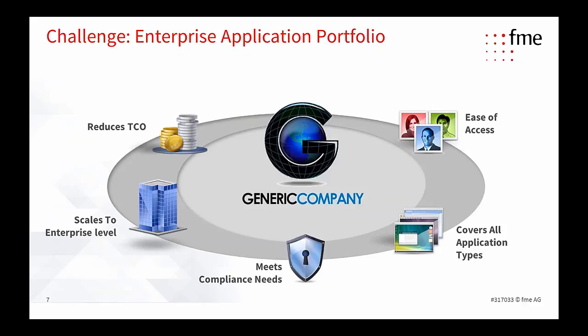From an application portfolio perspective, what are the challenges you're trying to accomplish or to mitigate? Reducing your total cost of ownership is one element. You have being able to scale applications at an enterprise level. Also, most of the companies we work with, or companies that invest in this type of ECM or archive technology, typically have compliance requirements, so that's always pretty high on the list.